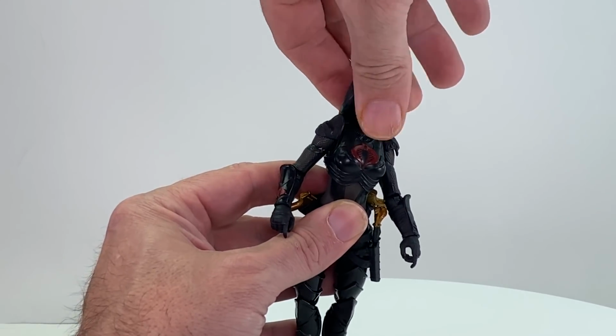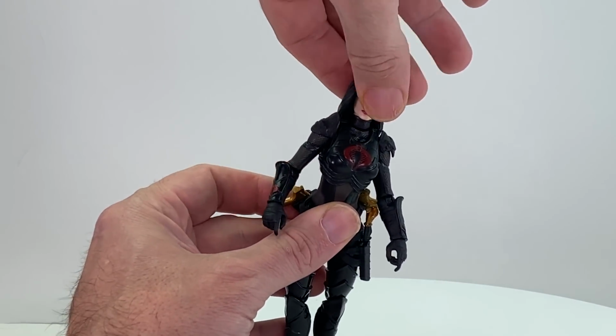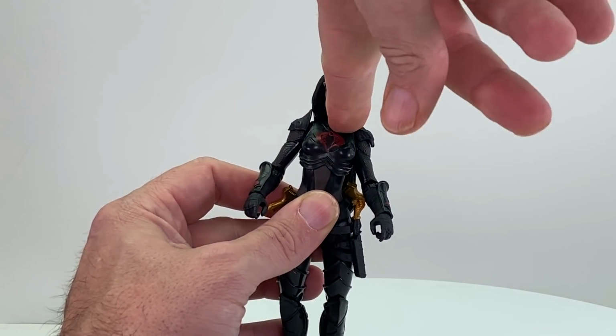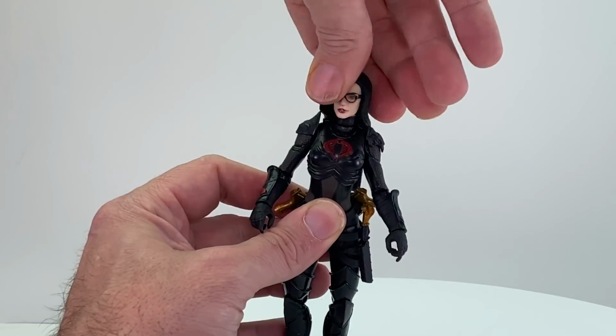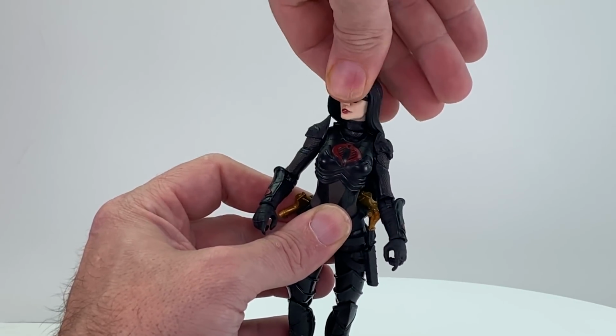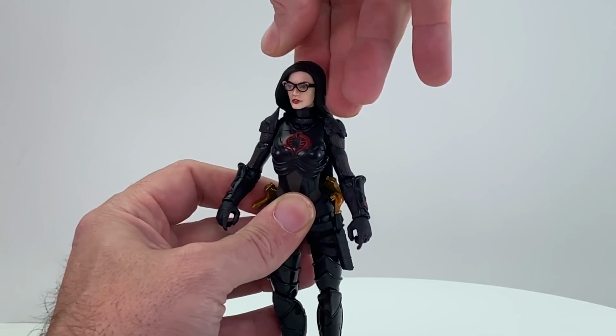As I mentioned, when she's on the motorcycle, even with this head sculpt, she can look kind of straight ahead, which is nice. And you also get movement on the bottom portion of the neck, so you get top and bottom neck movement, and then you get that hinge joint. So overall, good movement there.